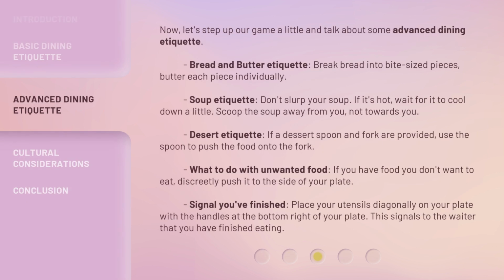Now, let's step up our game a little and talk about some advanced dining etiquette. Bread and butter etiquette. Break bread into bite-sized pieces. Butter each piece individually. Soup etiquette. Don't slurp your soup. If it's hot, wait for it to cool down a little. Scoop the soup away from you, not towards you.